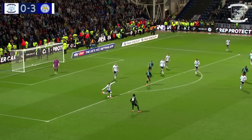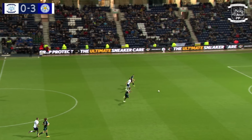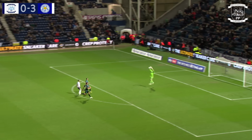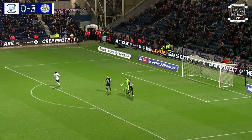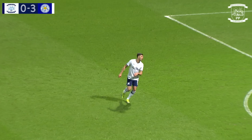Dewsbury Hall on the edge of the box looked for Winks, who ran over the top of the ball. It came through for Liam Miller, who first time just smashes it downfield. It's a loose touch here by Cody. Stewart's onto it. And he tried to lift it over the top of Stolarczyk, but it didn't quite come off.